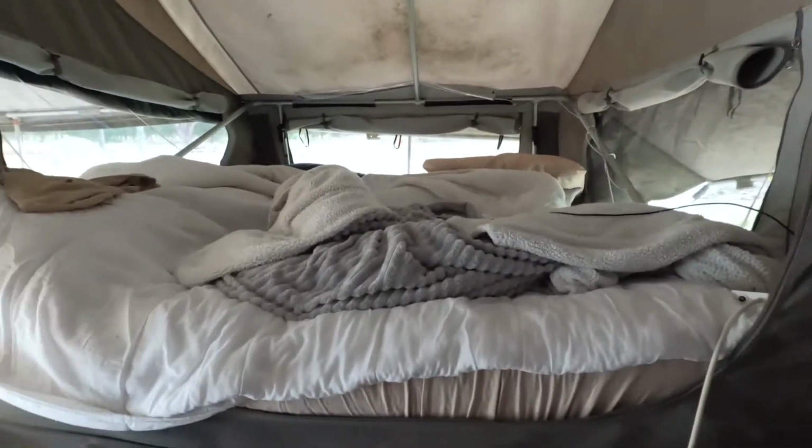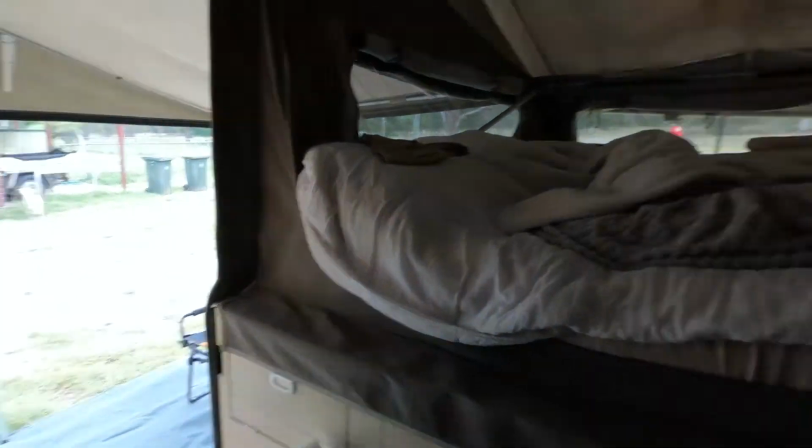Good morning, everybody. I think it's still morning. I'm over in the camper trailer today because we're moving in here. It is muggy as hell. That's why I'm very red in the face. Yeah, so Reg's brother's coming tonight. So we're moving into the camper trailer. We're all kind of getting our beds set up and whatnot.